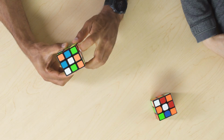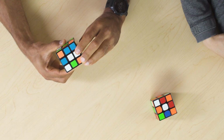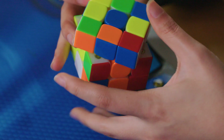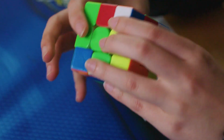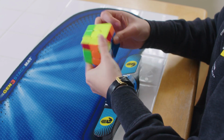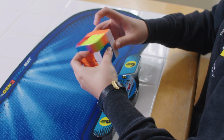And as you might expect, fewer moves can translate to faster solves. The second thing that contributes to how long it takes you to solve the cube is how fast you can turn the cube. The fastest speed cubers in the world average around 10 turns per second over the course of an entire solve, and a lot more than that in short bursts.